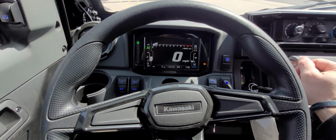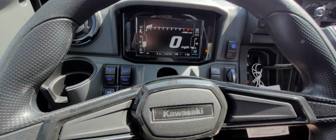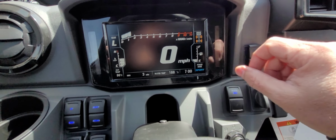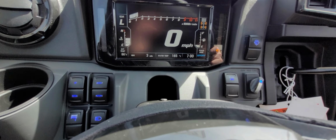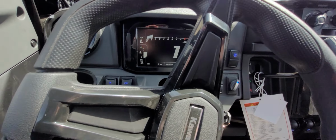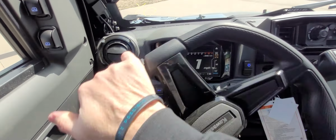Oh yeah, I was going to show you guys. Let me put it in low range. So there's 2-wheel drive, 4-wheel drive. Now let me go. See, it engaged. Now diff lock, servo motor engaged. Bring forward a little bit. Sometimes if you just get your wheels turning a little bit.